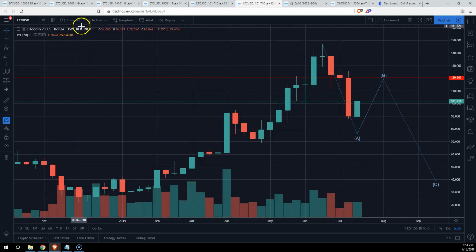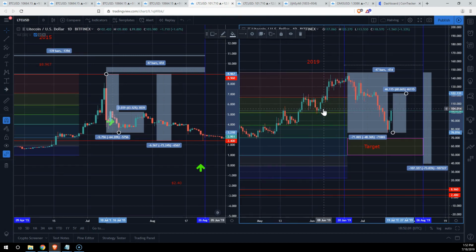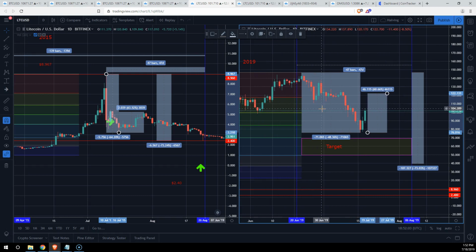I'm a little torn on what Litecoin is going to do. I'm not taking any trades on it. I'm not longing it. I'm not shorting it. I'm just waiting to see how it plays out. But I am at this point completely convinced that this is nothing more than a dead cat bounce, and that it's going to be a repeat of 2015 in similar fashion, and then it will continue the dump.